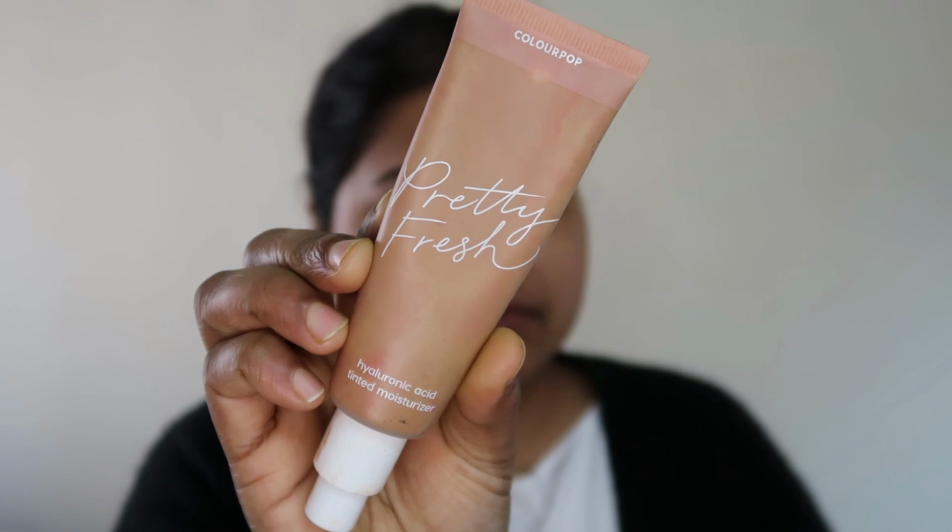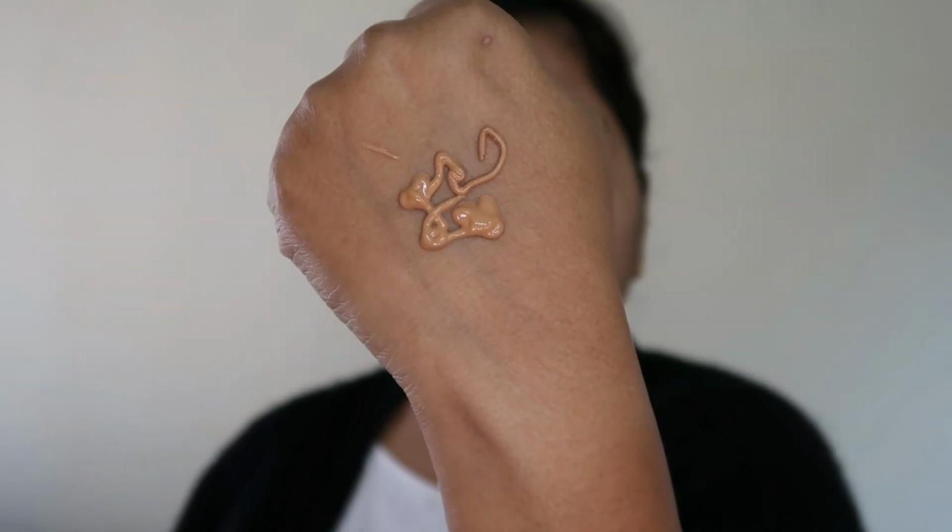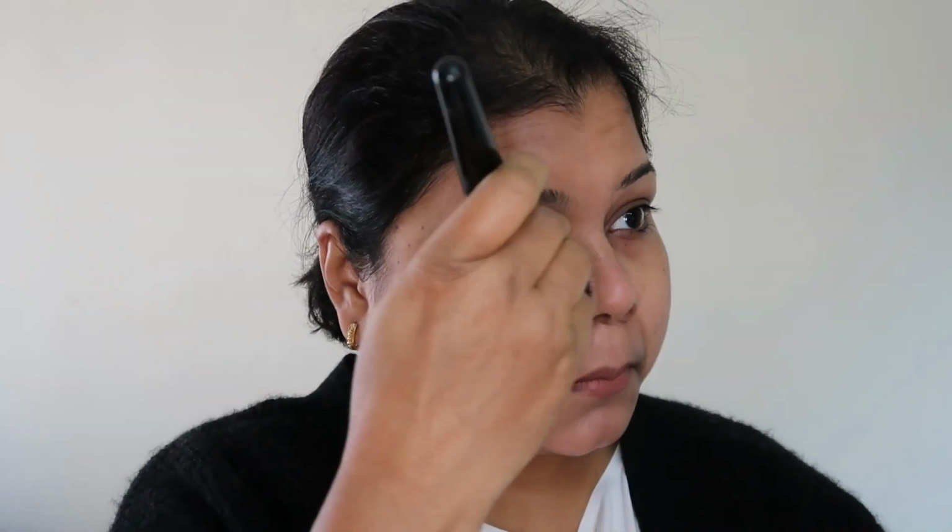Now this is something which you must have if you are someone who likes a no makeup look. It is not a tinted moisturizer which is going to give you coverage. It definitely has pigments which will give you a nice color, but it is not going to cover your imperfections. I love wearing this particular tinted moisturizer because it does a dual job for me.